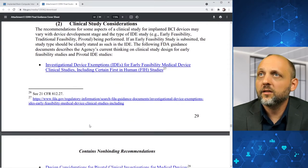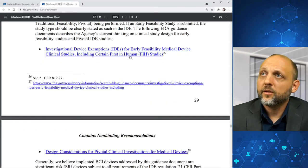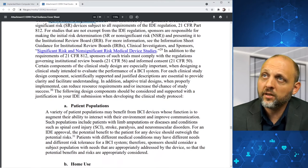And then FDA gets into their clinical study considerations and their recommendations for some aspects of a clinical study for implanted BCI devices. And here they refer again to that first-in-human study guidance, design consideration for pivotal clinical investigations for medical devices. Generally, FDA believes implanted BCI devices addressed by this guidance document are significant risk or SR devices subject to all requirements of the IDE regulation. So bear that in mind.